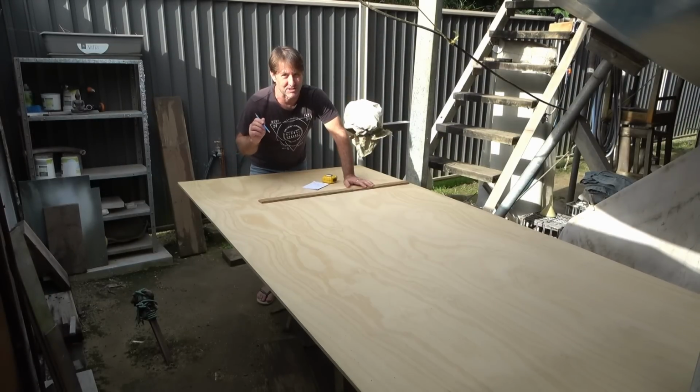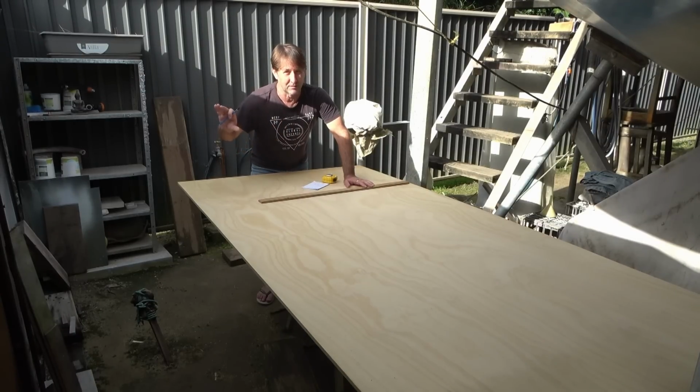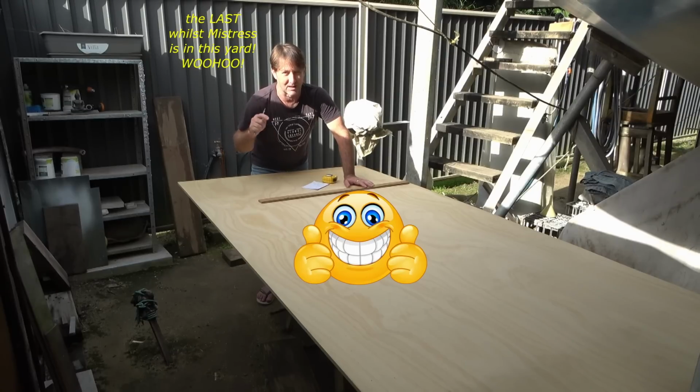By the way, just to say, this is the last full sheet of plywood. In an earlier video, I had shown using the last of the original batch of plywood. I did need to buy more, of which this was one. All up, it was about 6 sheets. This is the last.